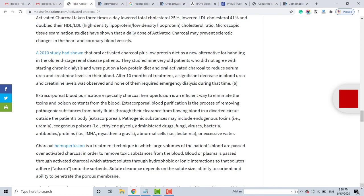But I do not get the capsules anymore because it's just too expensive. I buy it in bulk. I'm usually in a 1 pound pack, and that thing will last you a good year for like $20 or $30. You can go on Amazon.